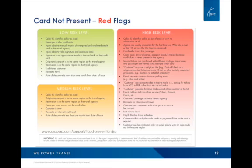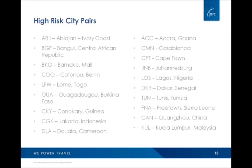Like I said, another big red flag is itinerary, and so we've identified several high-risk cities. I'm not going to read through all these. Most of them are in Africa, but there are a few in Asia. It doesn't include all of them, but these are the main ones that we see a lot of active fraud rings like to travel to.